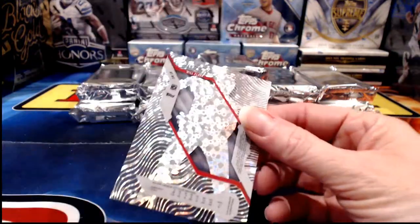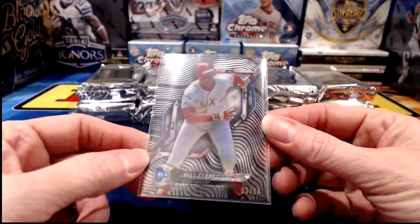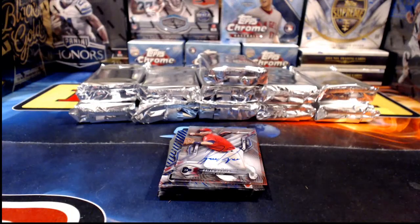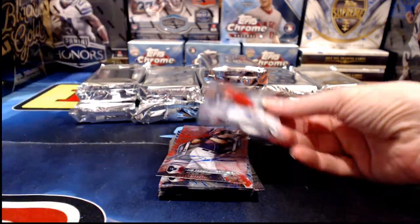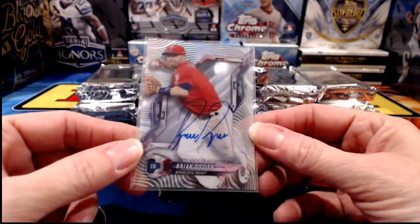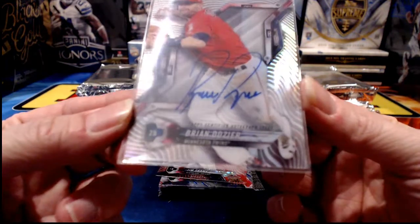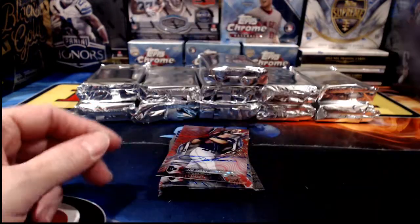It is Will Clark. And the ones that you see that are black like that are numbered, the black is typically going to be numbered to 50 in here. Occasionally, if it's autographed, it might have a different sort of numbering than the non-autographed, but in general, that's what you can look for. Brian Dozier, getting things started with the Minnesota Twins, is our first autograph.